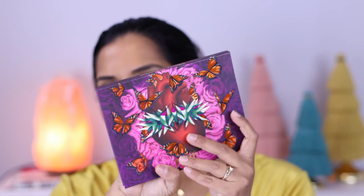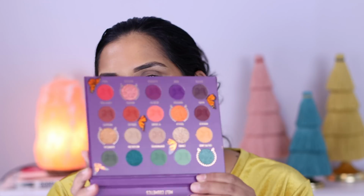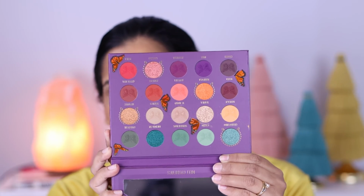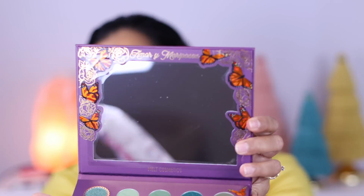And then this is what the palette looks like. Oh my goodness. I can't even. It's like a grungy purple green color story. Oh my gosh, so beautiful. I could do two eye looks, but I'm not going to because we're planning on going to like a little Christmas market in our town. So I'm just gonna do the one look on both eyes.